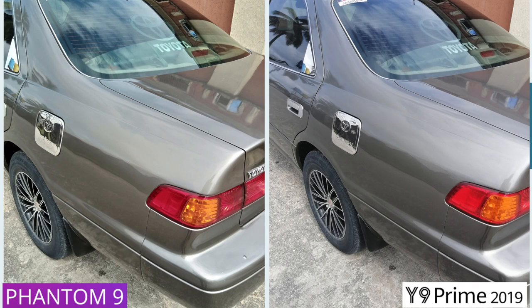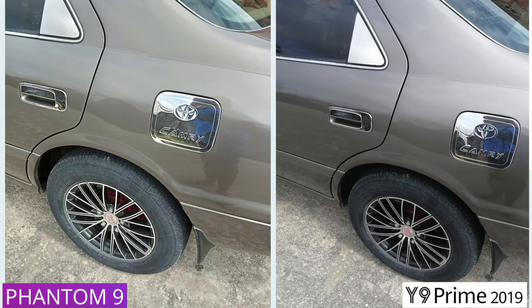Okay, moving on to still images, both devices did a pretty decent job. On this first image here, you can clearly see that the Tecno Phantom 9 and the Y9 Prime struggle a little bit in color accuracy. The Y9 Prime looks natural, while the Tecno Phantom 9 added too many colors, making it look a little too oversaturated. On the Phantom 9, it looks a little sharper and brighter than the Y9 Prime.